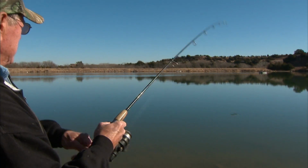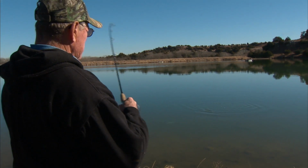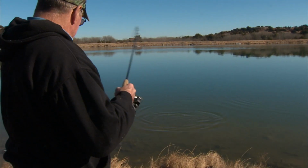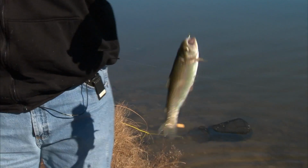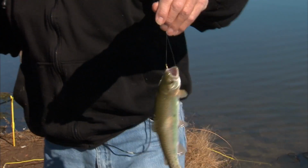No, he's playing with it. He's just not wanting it. I got him. I got him. He's not a great big one, but I got him. A little one feels like he weighs 3 or 4 pounds sometimes. Salmon eggs. And I just did get him, didn't you?